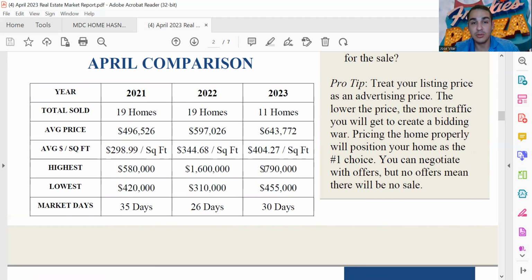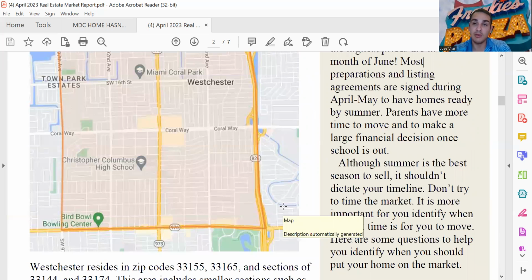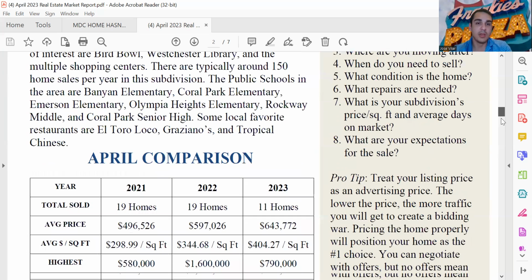The highest sold didn't jump up like it did last year. Last year we had a nice big property sell there. This one's 790,000, but the lower range did go up. So that range looks like it became tighter at $455,000, and 30 days is what it's taking. So that's average, and that's what today's market report also had, 34 days. So 30 days sounds pretty normal.